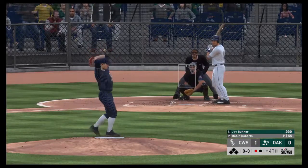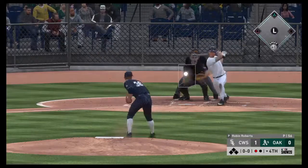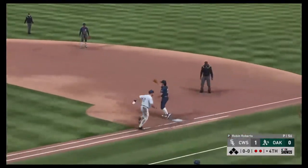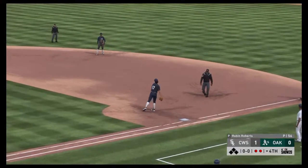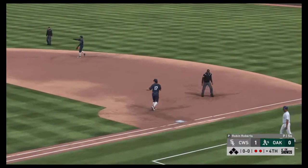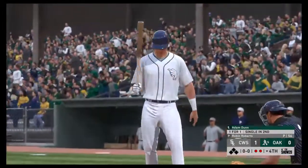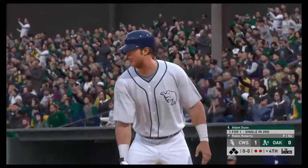At the plate, Jay Buhner. Hard on the ground towards short. Scooped up. And that's the second out. Now batting. 2 away now in the Oakland 4th. And in steps Adam Dunn.